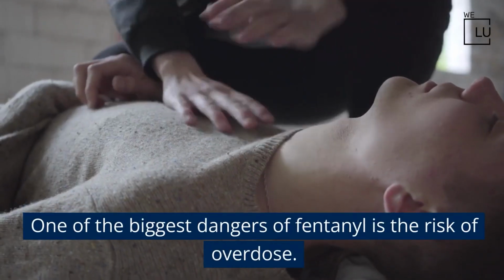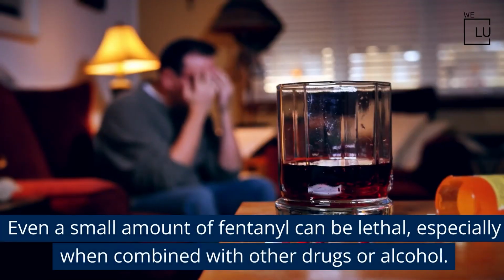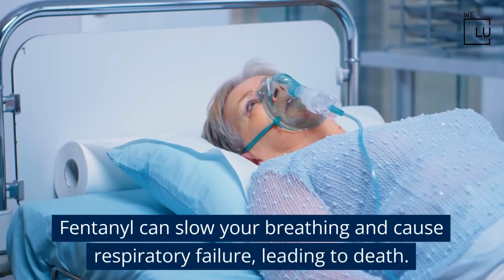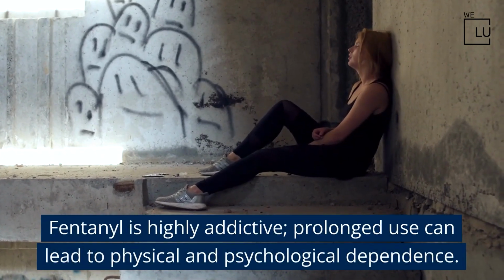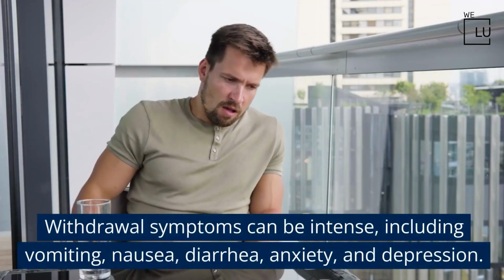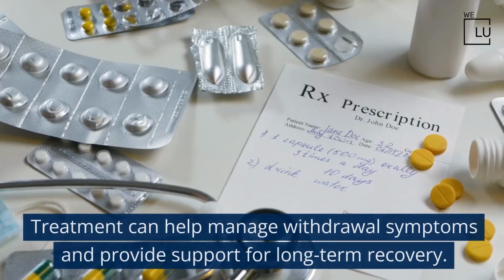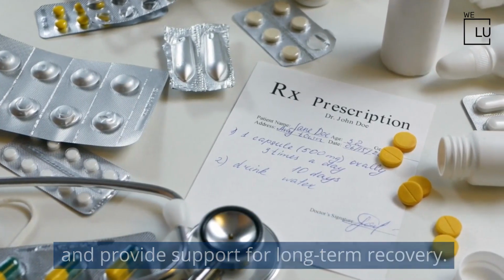One of the biggest dangers of fentanyl is the risk of overdose. Even a small amount of fentanyl can be lethal, especially when combined with other drugs or alcohol. Fentanyl can slow your breathing and cause respiratory failure, leading to death. Fentanyl is highly addictive. Prolonged use can lead to physical and psychological dependence. Withdrawal symptoms can be intense, including vomiting, nausea, diarrhea, anxiety, and depression. Treatment can help manage withdrawal symptoms and provide support for long-term recovery.